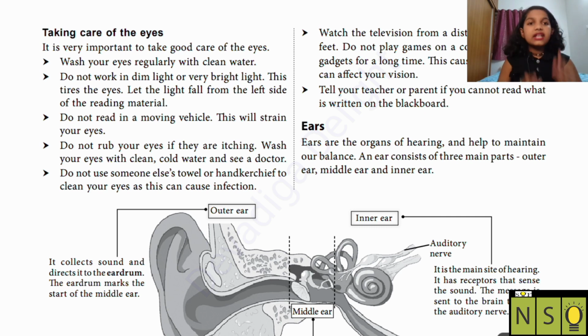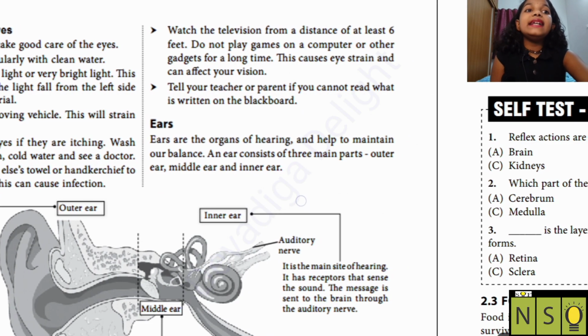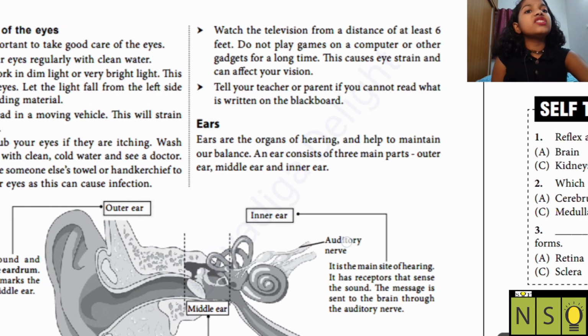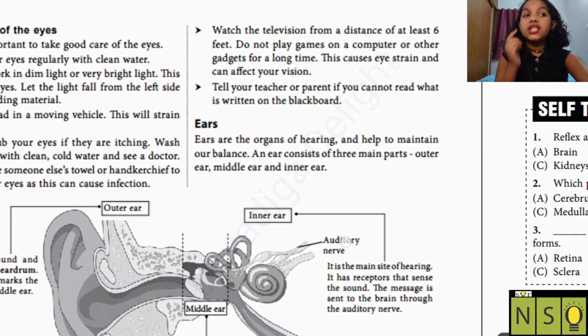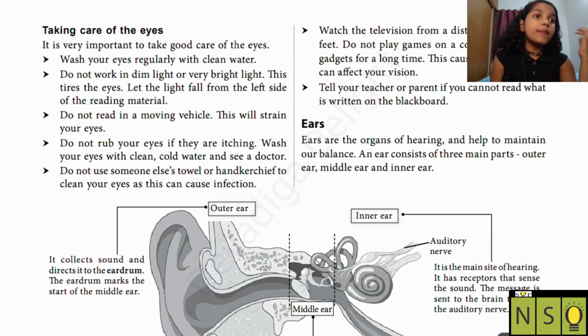Do not rub your eyes if they are itching. Wash your eyes with clean, cold water and see a doctor. Do not use someone else's towel or handkerchief to clean your eyes. This can cause an infection. Watch television from a distance of at least 6 feet. Do not play games on a computer or other gadgets for a long time. This can cause strain in the eye and can affect your vision. Tell the teacher or the parent if you can't read what is written on the blackboard.